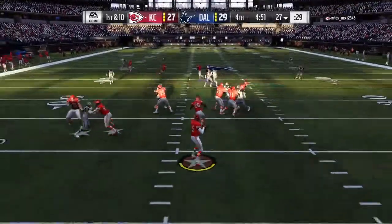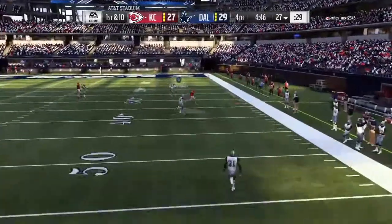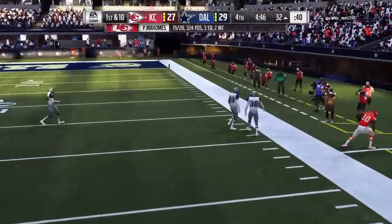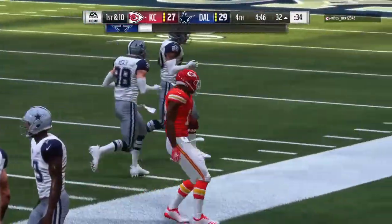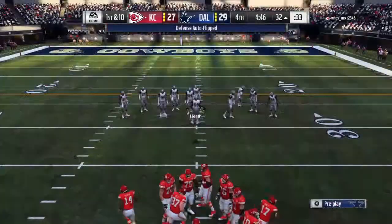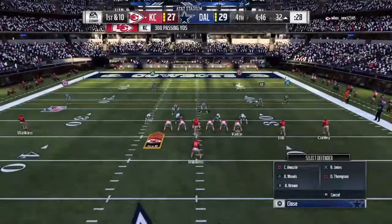They go play action. Now Mahomes sliding out of the pocket. Now he's going to let it go deep right side. And that's caught inside the 35. And all the way inside the 35 before he goes out of bounds. So the big play changes the complexion of things. Here's 1st and 10 just outside the 30.